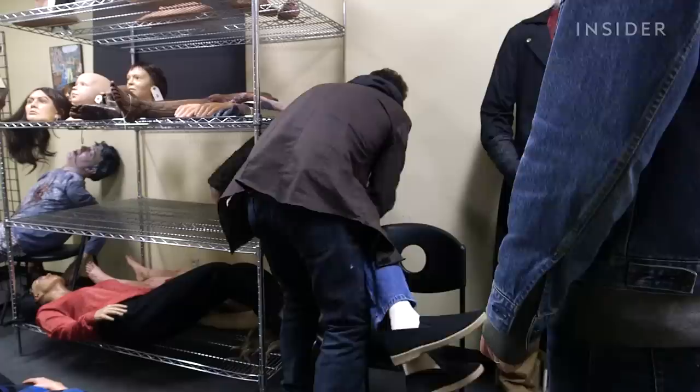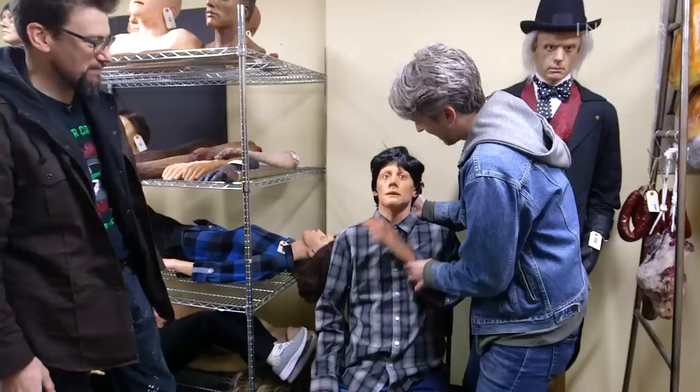Yeah, for real, it's a sharp shirt. He's not like the silicone. You're going to want to move it to bend the wire. There you go.